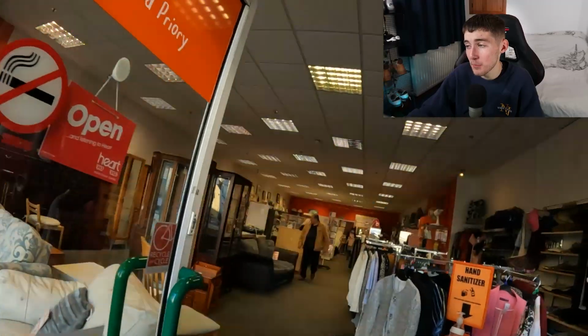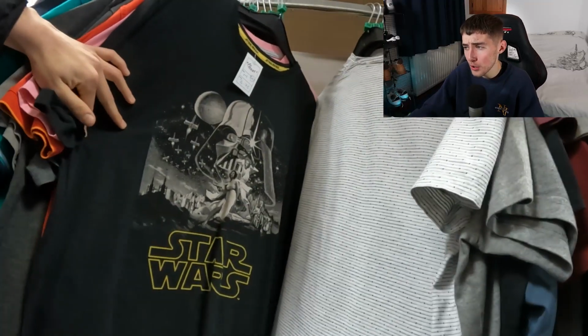Normally it is very dry, but I headed round to the Eleanor charity shop next. And once again, weirdly, this charity shop had quite a lot of sick stuff in it. Starting off with this Star Wars graphic print.